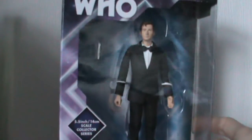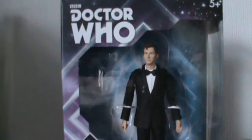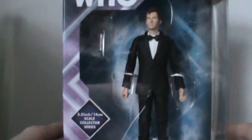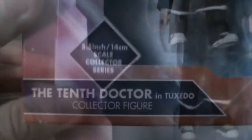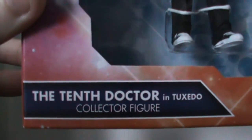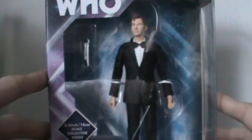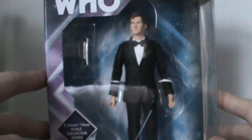So as you can see, it is pretty much exactly the same as what we got back in 2015 with the first wave of collector's figures. You can see you've got the Doctor Who logo at the top there, with the sort of classic diamond vortex effect there. 5.5 inch / 14 centimeter scale collector series, and here you can see the 10th Doctor in Tuxedo collector figure. And of course we have the bubble which shows off the figure with the same sort of diamond motif background, along with some cogs and clockwork bits.